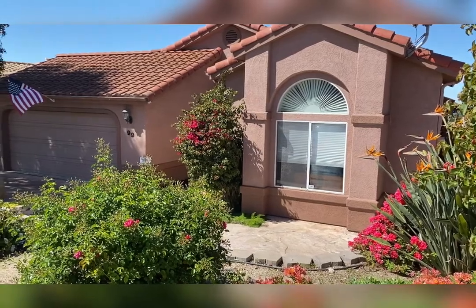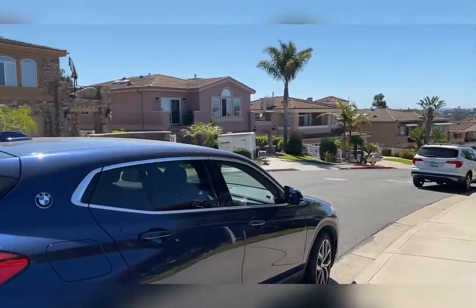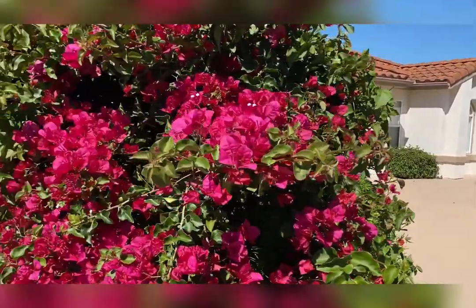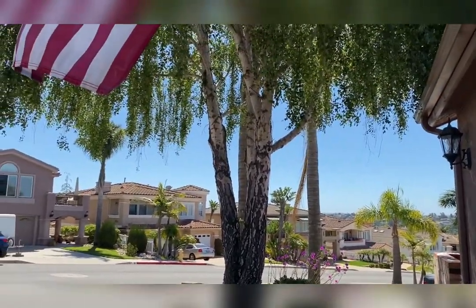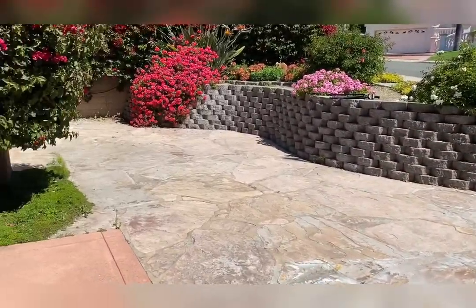Okay, I'm outside of 99 Capanna. See outside, this is the street. These are the neighbors. Right, I'm in front of 99 Capanna. There was someone showing the house right before me. So here's the front area.